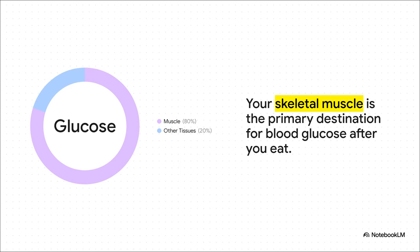Yeah, that's right. After you eat, it's your muscles that are soaking up almost all of that glucose from your blood. This makes them, without a doubt, the most important player when it comes to managing your blood sugar. They're like the body's giant glucose sponge.